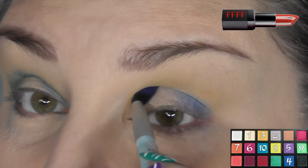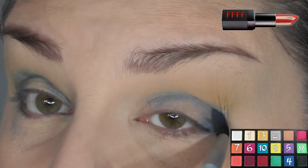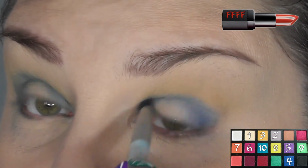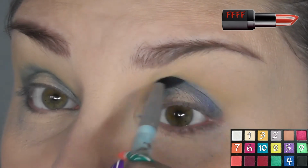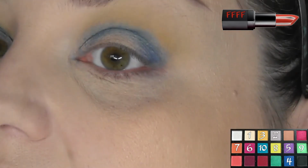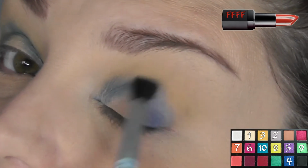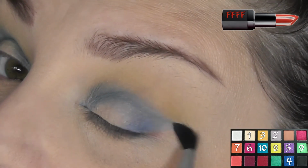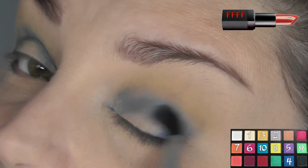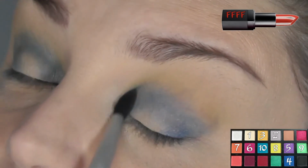So you can see I've just laid colour down and then I'm just running that through my crease line again, or wherever your crease needs to be if you've got hooded eyes. And then I'm taking the colour off with a small brush and I'm just going to buff this colour initially just using this smaller brush because I don't want to take it too far up the lid at all.